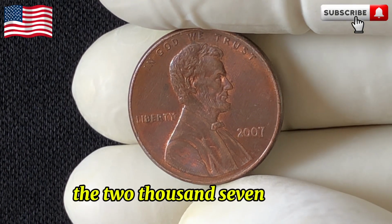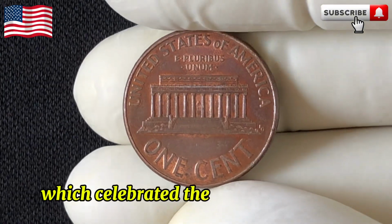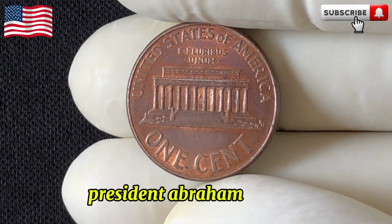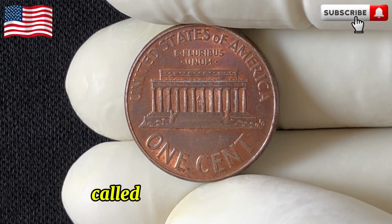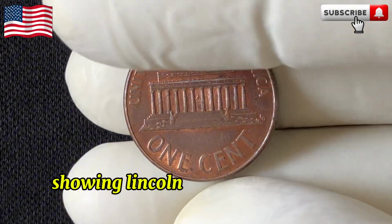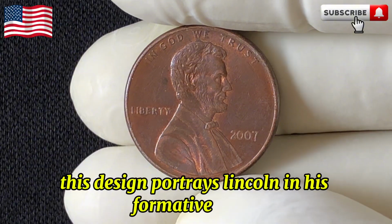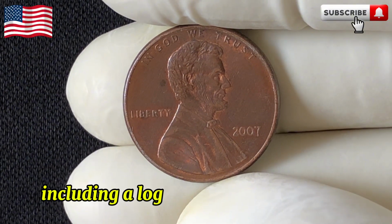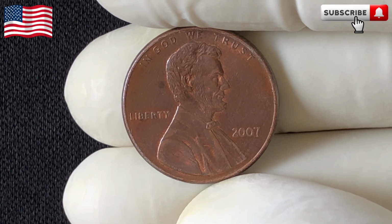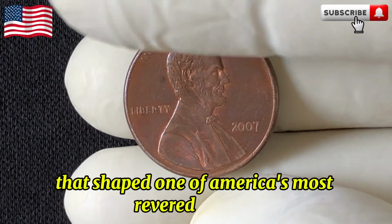The 2007 penny is part of the Presidential 1-Cent series, which celebrated the life and legacy of President Abraham Lincoln. The reverse side of this penny features a new design called the Formative Years, showing Lincoln as a young man in Indiana. This design portrays Lincoln in his formative years, surrounded by elements from his early life, including a log cabin and a plowed field. It's a tribute to the humble beginnings that shaped one of America's most revered leaders.